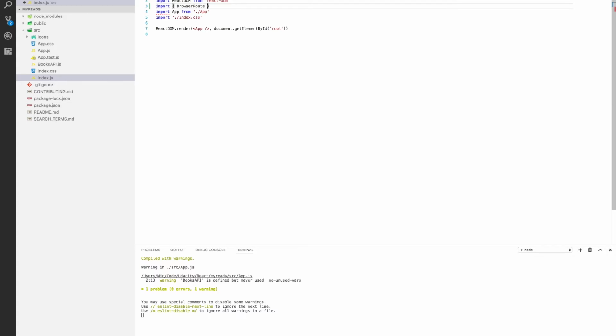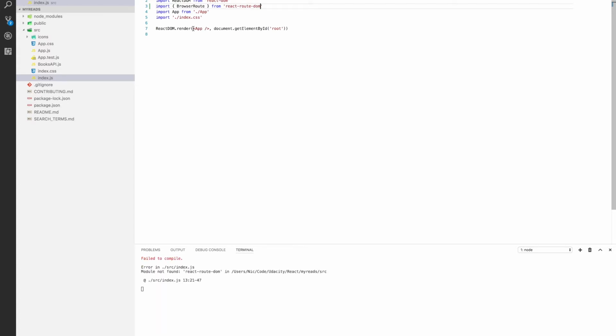Import BrowserRouter from react-router-dom. We'll save that, and let me just grab this real quick. And we're going to do a BrowserRouter, close that, and drop this one in. Alright, we'll save that and make sure it compiles okay.